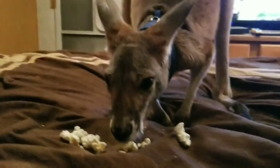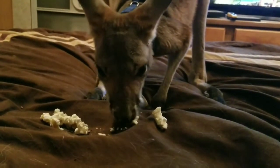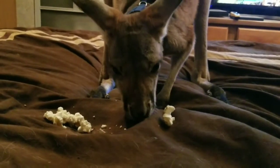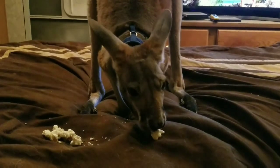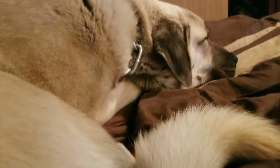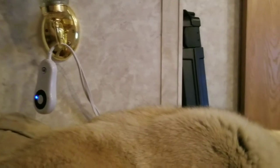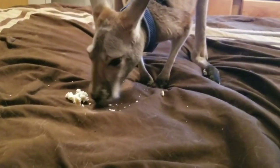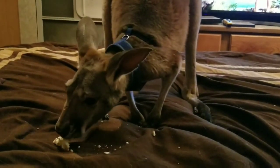You a hungry, Rex? Yeah, Rex likes his popcorn. Nothing like having a kangaroo to enjoy popcorn with when you're watching television and laying here with Mr. Chubbs. And that blue light over there is the heating blanket on high. So the bed's nice and toasty. And we're just enjoying our evening. Isn't that right, Rex?